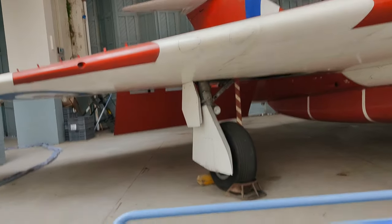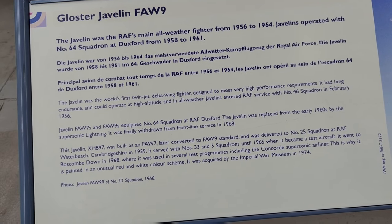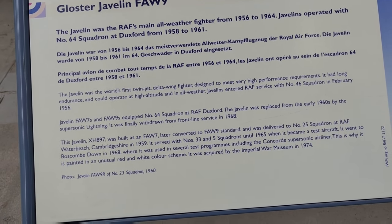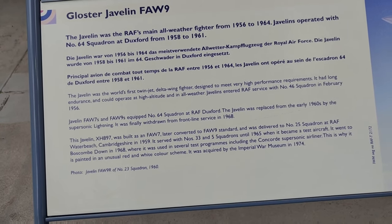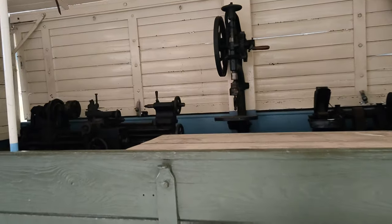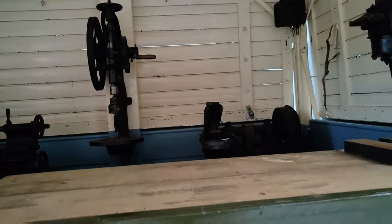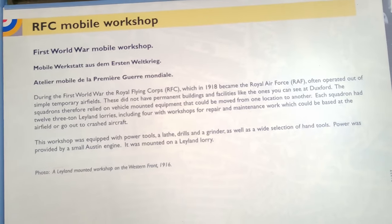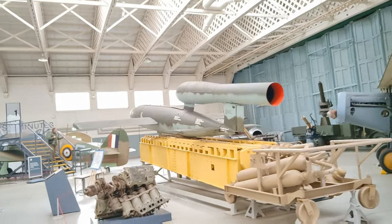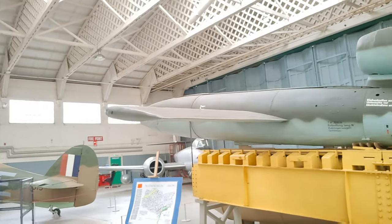It's a Gloster Javelin. Several test programs, including the Concorde supersonic airliner. This is why it's painted. There we go. Mobile workshop. Yeah, and back into here, that doodlebug. Launch rails, a lot bigger than I thought.